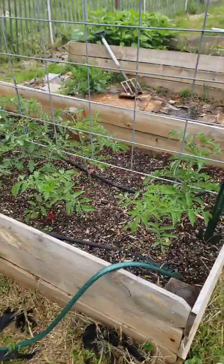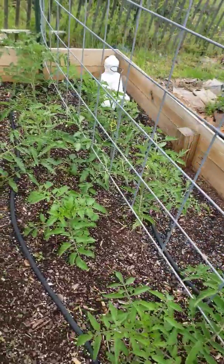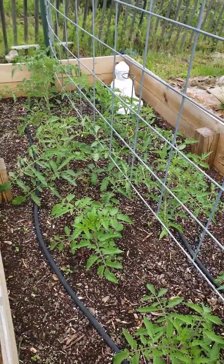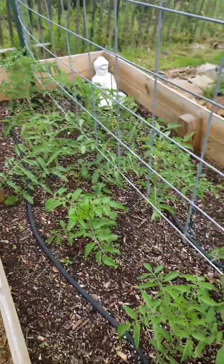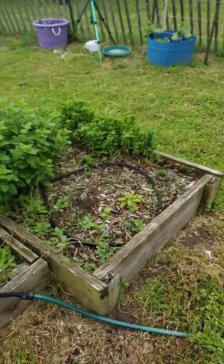And here's another tomato bed. This is all cherries, and then some of those are already beginning to bloom, but they're looking really, really well. And we'll go back over here to this side.